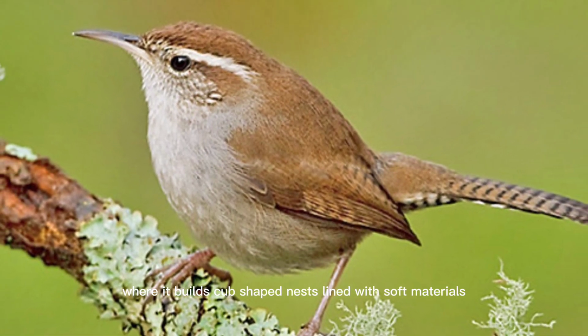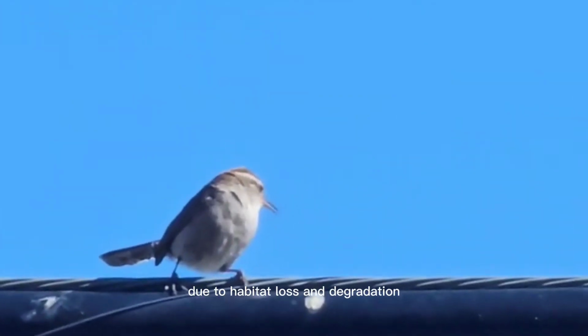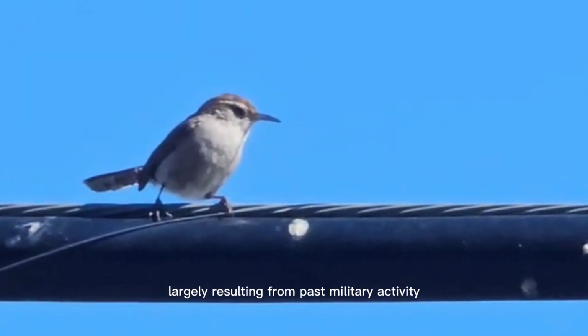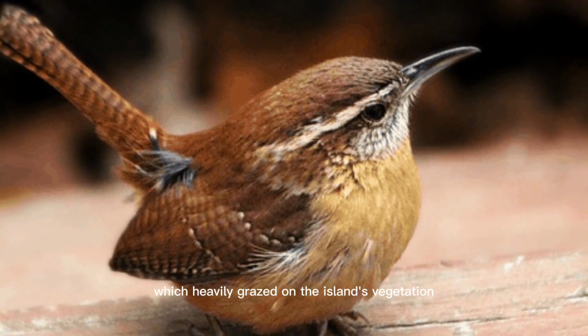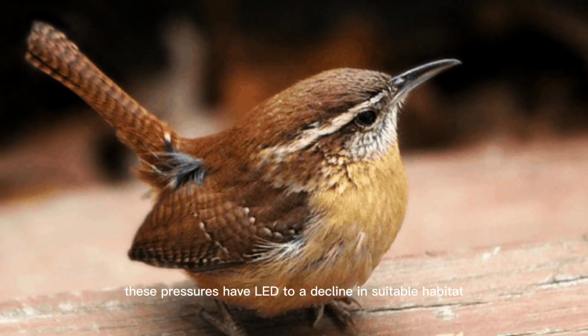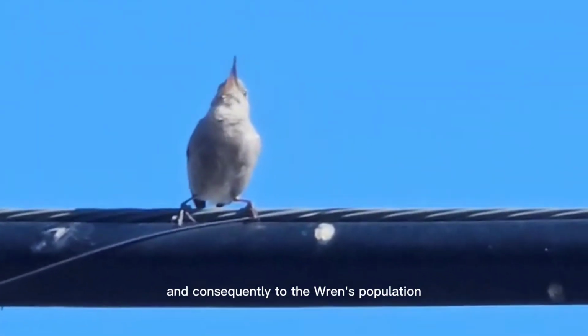soft materials. The San Clemente wren has faced significant challenges due to habitat loss and degradation, largely resulting from past military activities and the introduction of non-native species like goats and sheep, which heavily grazed on the island's vegetation. These pressures have led to a decline in suitable habitat and, consequently, the wren's population.